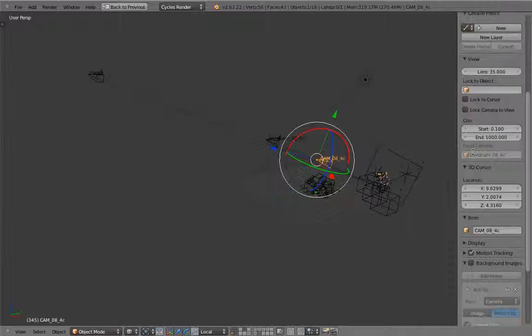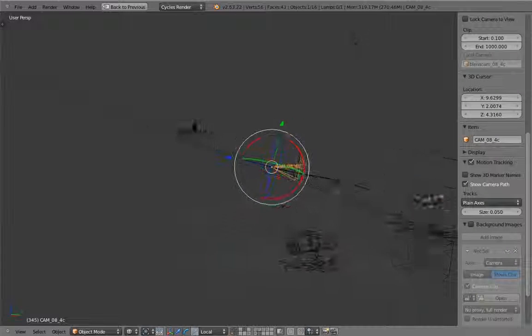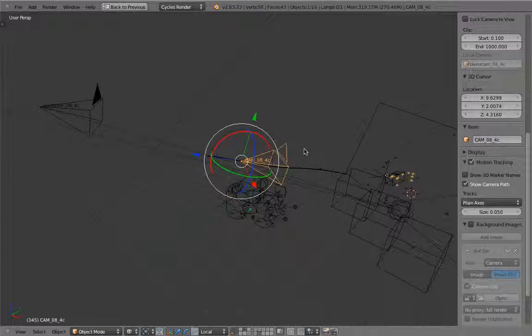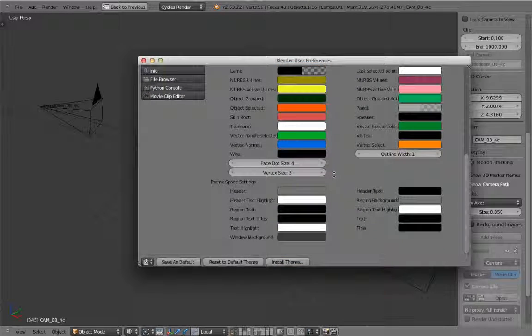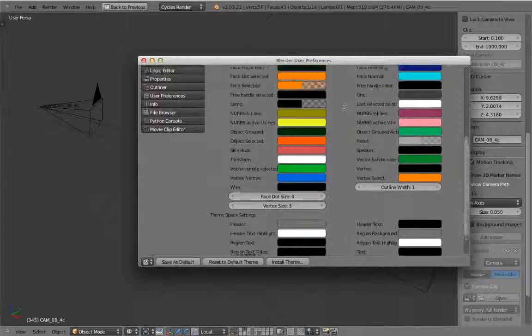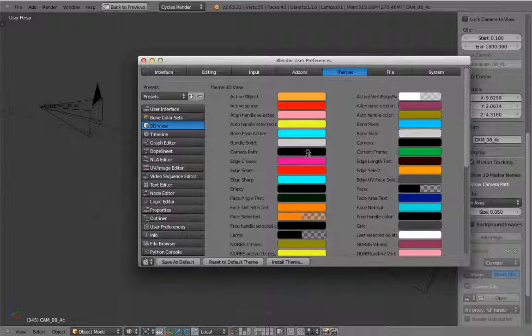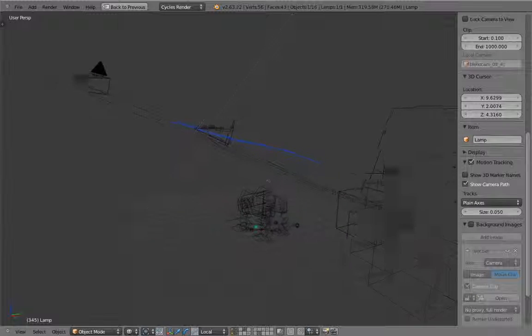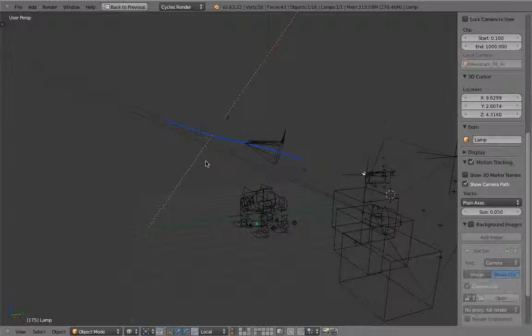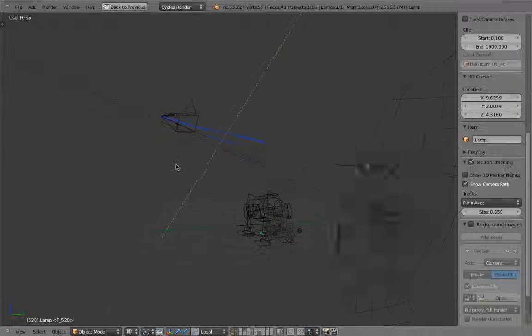So if I display the camera path, this is the motion of the actual camera. Maybe I can quickly change that theme because that way you can see the camera better. So somewhere here should be camera path. Ah, there we go. Okay, so make that blue. So this is the camera path, and it's a fairly straight motion. So frame 1, it starts here, and at the last frame it's there.